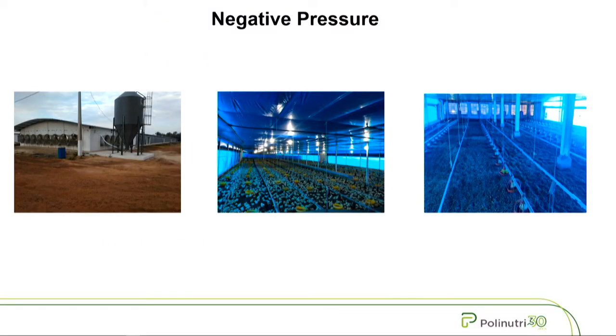This is a demonstration of a high-tech negative pressure pen with all the bells and the whistles. It has insulated ceiling, curtains, exhaust fans that could adjust the rate of airflow in accordance to the phase that the birds are in, brooding, growth and finishing.